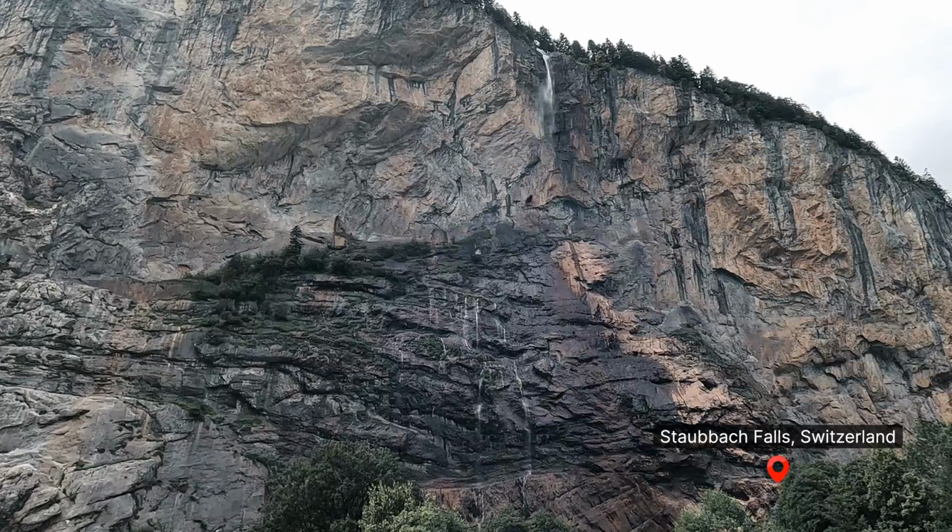So I'm back at Staubbach Fall here in Lauterbrunnen. The whole hike took me now around 85 minutes, but I was filming a lot. I was walking pretty slow. I'm not even sweating really. The valley has 72 waterfalls. We saw a lot of them today.